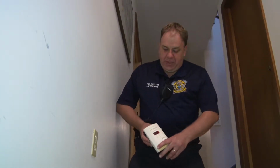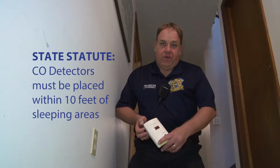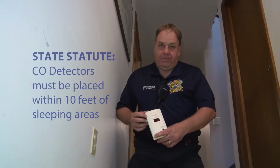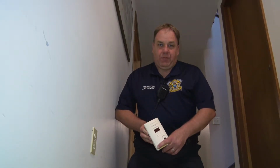All right, carbon monoxide alarms, there's a state statute that says that it needs to be within 10 feet of sleeping areas in your home. So if you have a 2-story house, you need to have one upstairs, and if you have a bedroom in the basement, you need to have a second carbon monoxide alarm. So once you replace this, plug that back in the outlet, that should solve your problem.